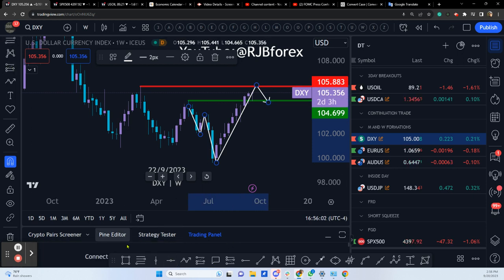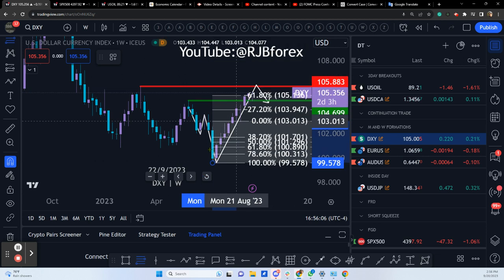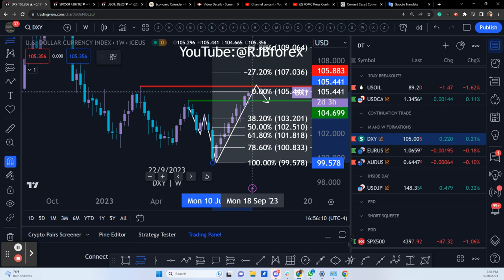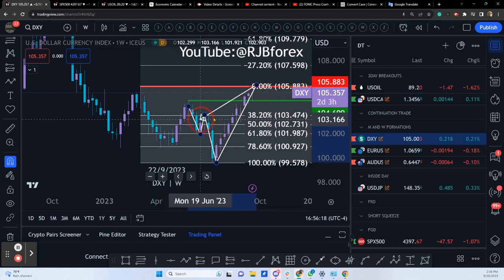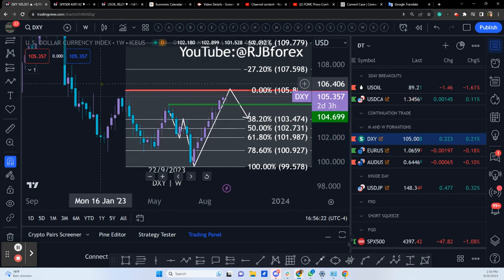I don't know. I'm just a bit cautious at this point because it really is a strong rally that needs to correct at some point. So maybe we will come down into the 38.2 and neckline. But something's going to have to shift the narrative for that to come to fruition.